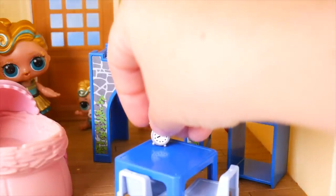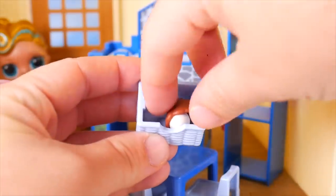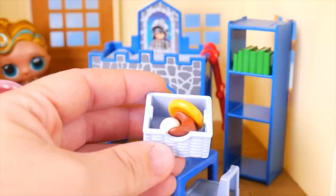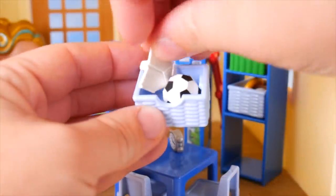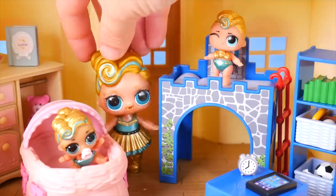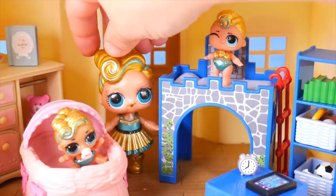How about a little alarm clock here to wake him up when it's time to get up. Here's a basket to keep some of his toys. We've got a glove and ball, and I think we'll add a frisbee in there and slide that into one of our shelves. We've got another basket with a soccer ball, and we'll put in a little paper airplane that can go down here on the bottom. And he's got a little tablet to use that can go on the table. What does everyone think about this Lil Lux and Lil Lux Boy bedroom?